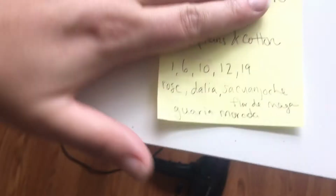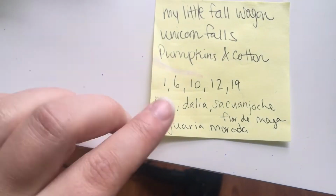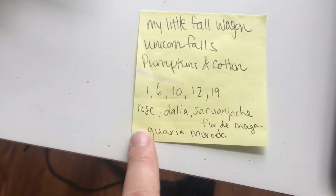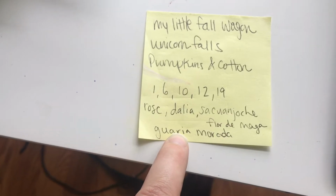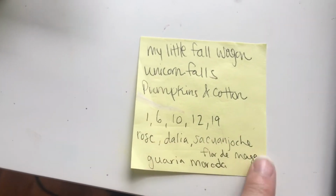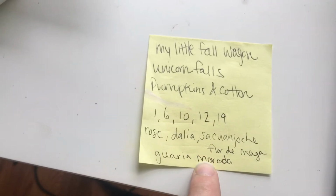So this painting is for Hispanic Heritage Month, so they wanted included a rose, a dahlia, and then I'm not going to try and pronounce those so you don't have to hear my horrible accent, but they wanted those included because this is for Hispanic Heritage Month, and these flowers represent their countries, which is really fun.